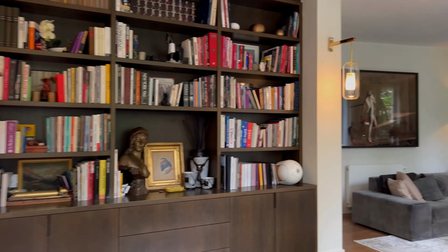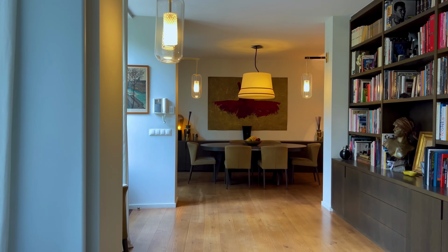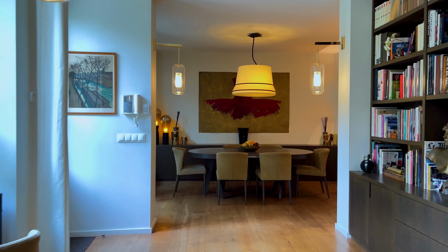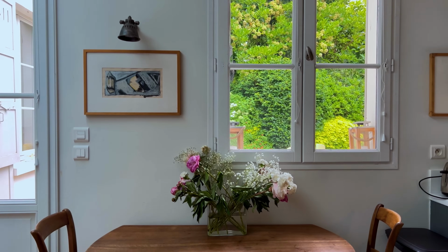As soon as you walk in, you are greeted by this expansive library and you can go into both directions. Over here we have the living room, and to the other side you can go inside the dining room, which then again leads you to the kitchen. Now this is actually my absolute favorite part of the house, the heart of the home, and that is the kitchen. And the kitchen is just your absolute dream Parisian kitchen.